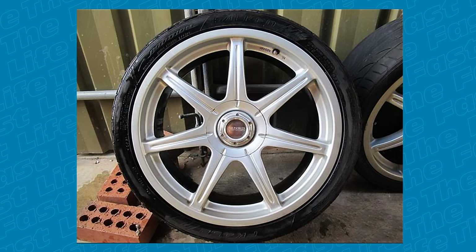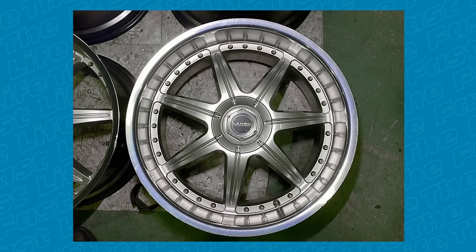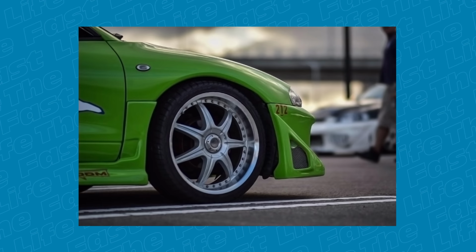Today, companies like Lenso were recently making them for a while. As of this writing, I believe that they stopped making these wheels altogether. And those were the one-piece wheels, but I still see the three-piece ones floating around on used markets and that kind of stuff. Still the wrong wheel, but if you want to do it, that's your thing, but just know that you're getting the wrong wheel.